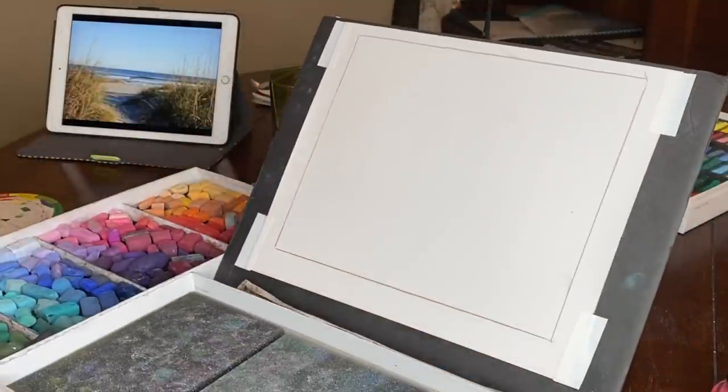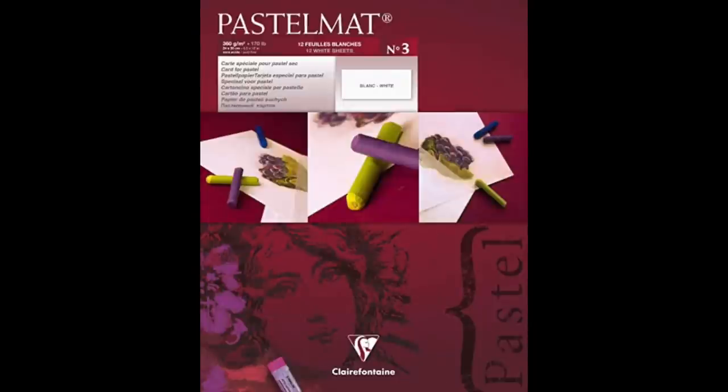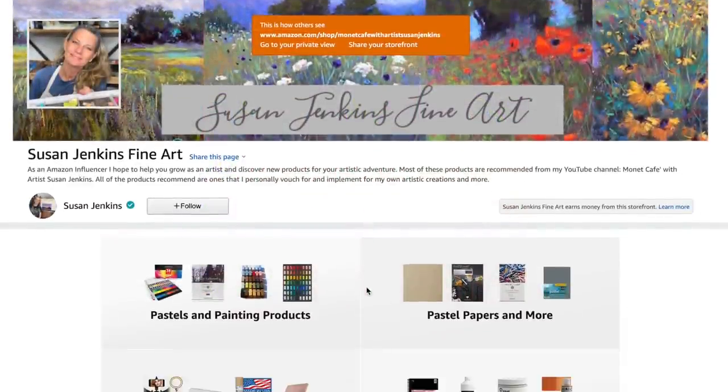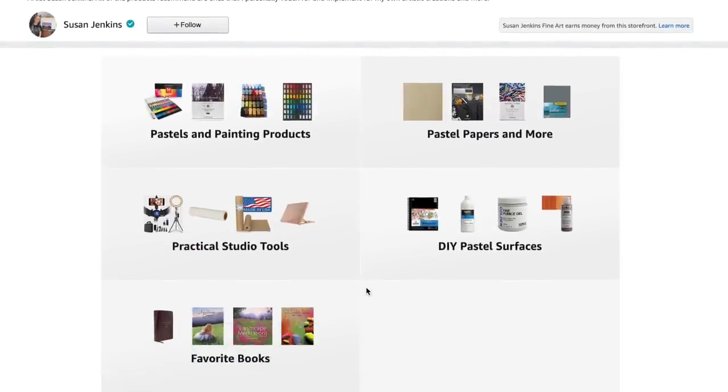This is a pastel paper that I really like. I've lately been enjoying working on the white pastel mat because it's water friendly and I can tone it or do an underpainting.